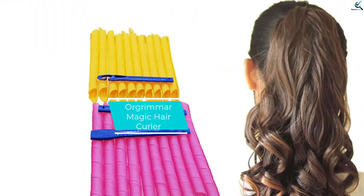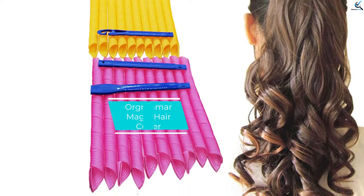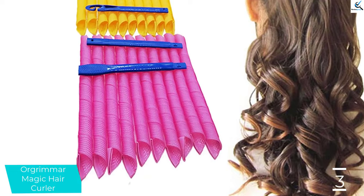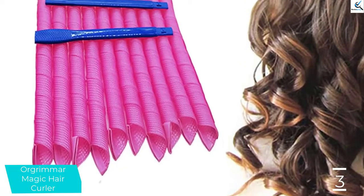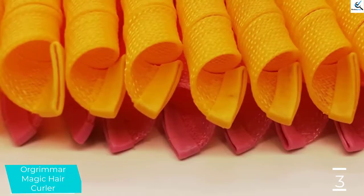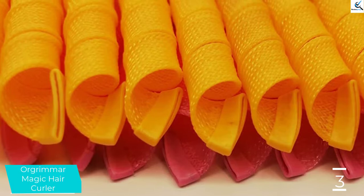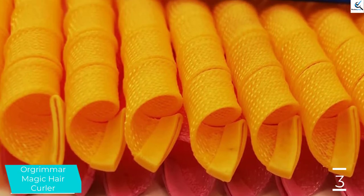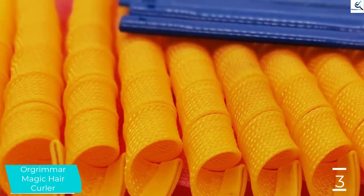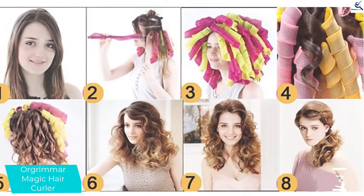At number 3, we have Orgrimmar Magic Hair Curler. Get the best of both worlds with this easy-to-use hair curler that does not require heat, while also saving you time and money on curling your tresses. The 20-pack Orgrimmar Magic Hair Curler is made of PET fabric material that combines plastic and elastic to let you naturally and effortlessly create curls. You can simply use these magic spiral curlers overnight by separating sections of your hair and holding them in place using a firm wand that is steady and does not break easily.